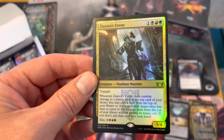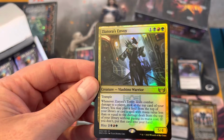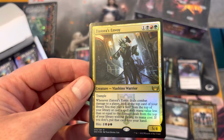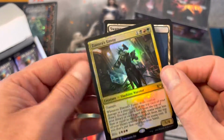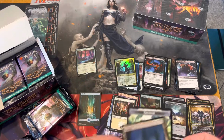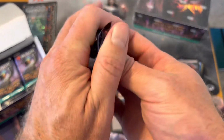5/4 for 4 in Jund. He's a 5/4 trample. When he deals combat damage to a player, look at the top card of your library. You may play a land card from the top of your library or cast a spell with mana value less than or equal to the damage without paying its mana cost. If you don't, and he's got Blitz. Huh, that's not bad. It's not bad at all. Interesting. Okay, well, we got one foil rare. We got a mythic so far. So off to a decent start on our waltz through the streets of New Capenna.